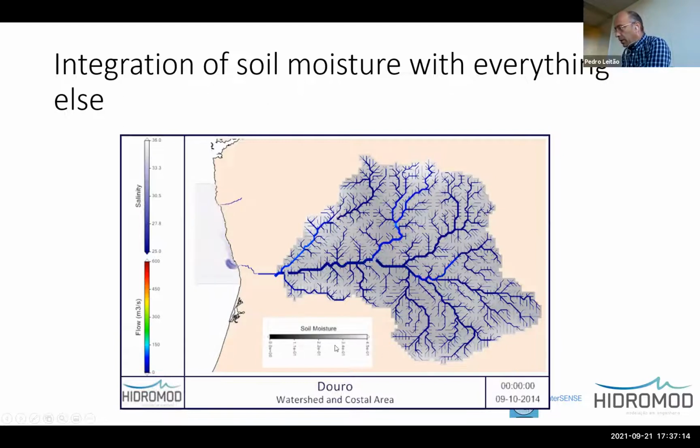And so you can see on this gray scale the soil moisture varying depending on the precipitation events. And also, of course, depending on the precipitation event and the interaction between the soil and the runoff and the river, you can have the water flowing into the river and eventually from the river into the soil. And here again, the blue scale is a scale of salinity. You can see the higher the flow, the lower the salinity.